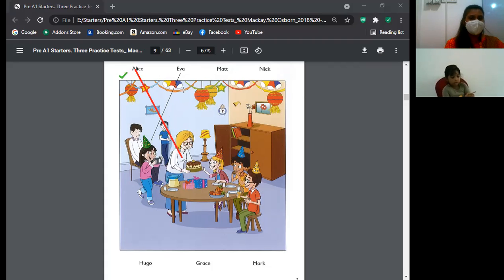Okay, then Eva is the girl who is taking photos. That is the example. So next one, Matt. Who is Matt? Yes? You know, it's not Matt, Eva. Who is Matt? Precious brother. Yeah, but in the picture, how can we find him? The boy. The boy who has got a horn. Here. This one. Matt.